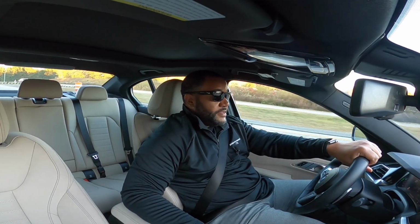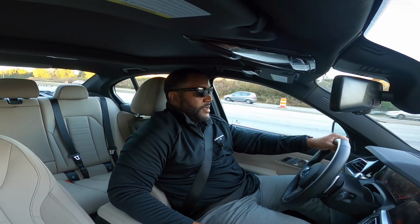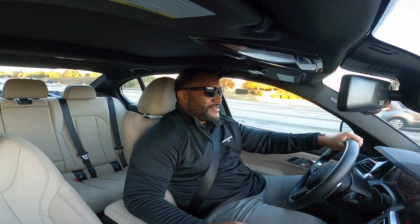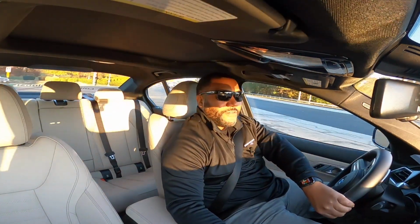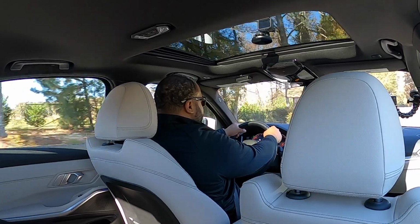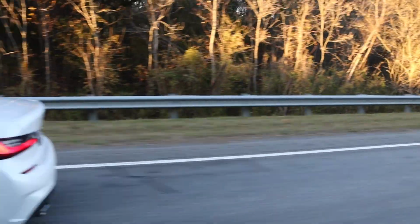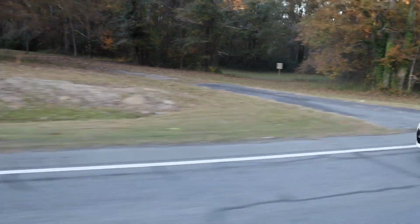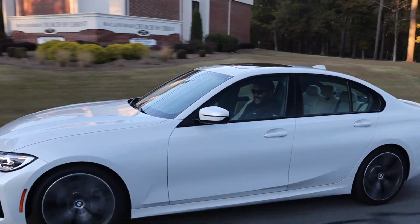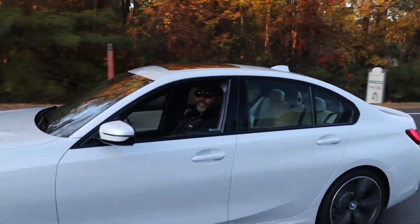Got a nice little straightaway here. So I don't know if this one has the... Oh, it does. No, it doesn't have the Sport Plus. I see the Sport or Sport Individual, but that's okay. Like I said, it's not an M car. It's just your 335. So let's put it in sport. Oh yeah, it definitely changes the whole MO of the car. You definitely notice it off the rip. Man, it even sounds a little different. Wow. Okay. Yeah, it's not bad for a 4-cylinder. Definitely has its perks.